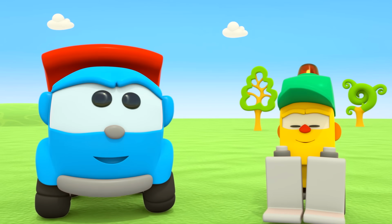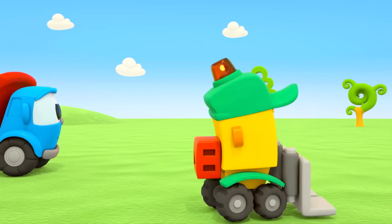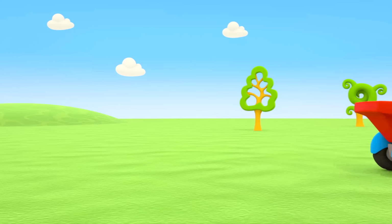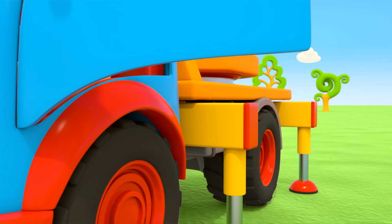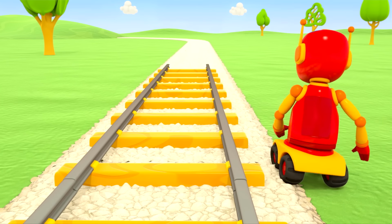Let's make a car for laying down the track. A brilliant idea, Leo. Only it would be a train, not a car. It's called a track renewal train. With its help, you could lay the rails quickly and evenly.